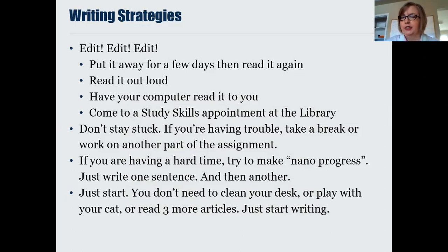If you're stuck, don't stay stuck. Either say, you know what, enough, I'm going for a walk. I'm going to call a friend. I'm going to have a little break. I'm going to work on something else and come back to it. There are times when if you sort of push through the grumpiness and you get going, then you're fine. But if you're really struggling and you're overtired, sometimes it's time to say enough is enough. I'll come back to this another day.